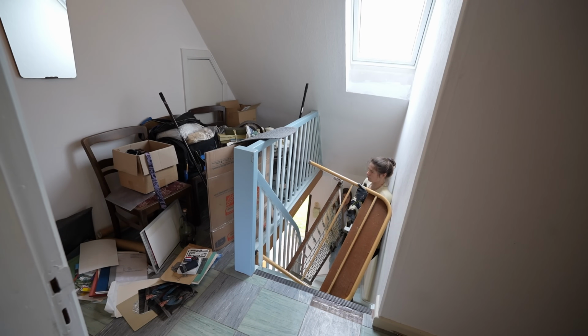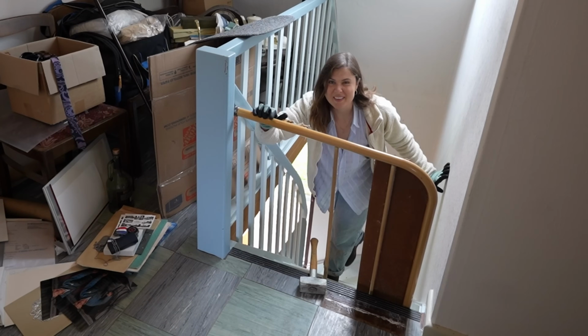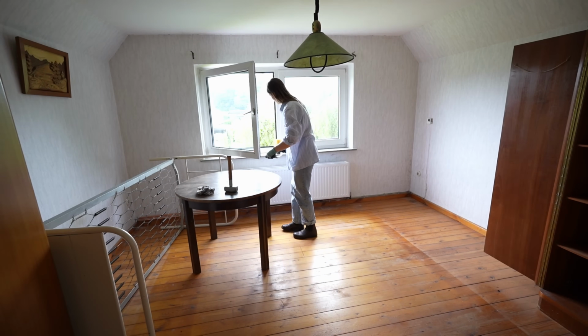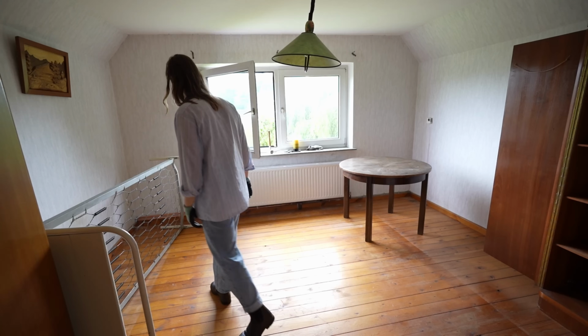Yeah, we definitely should have done this before. So much easier. And look at that. We're gonna do this right the second time. Neither of us have even been up here in weeks. It's kind of crazy. I have bumped my head on this light so many times.